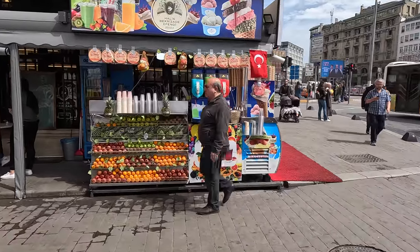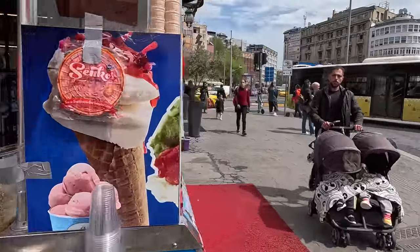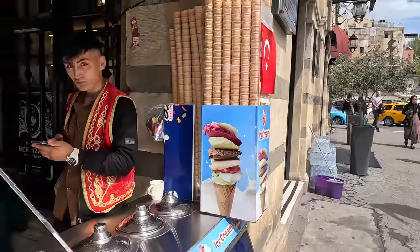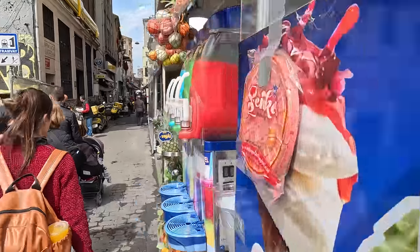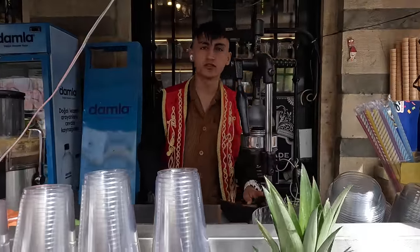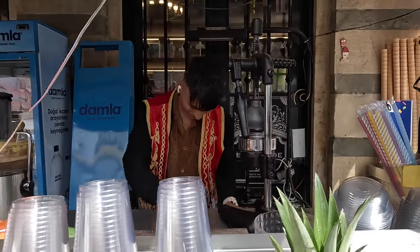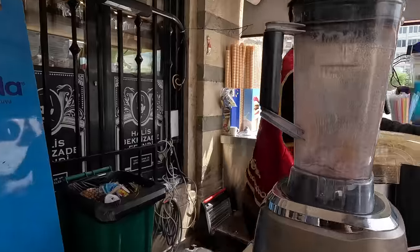Possibly we can get a fresh juice right here. Let's have a look. Hello, hi. Merhaba. Can I please have one juice? Yes, please. Thank you. Pomegranate and orange. Nar bir de portakal lütfen. Çok teşekkürler. Kaç para?